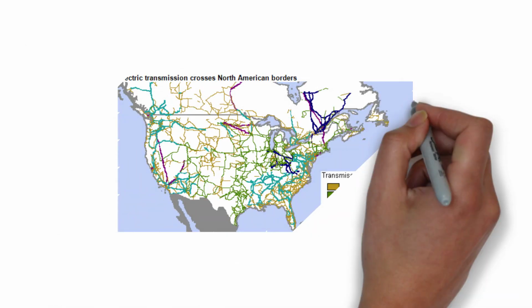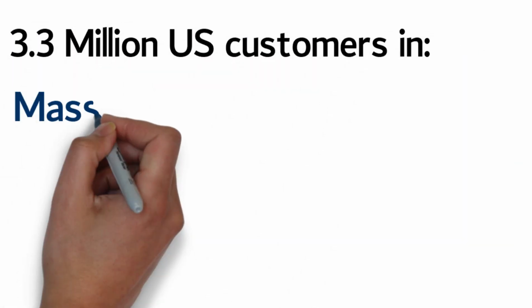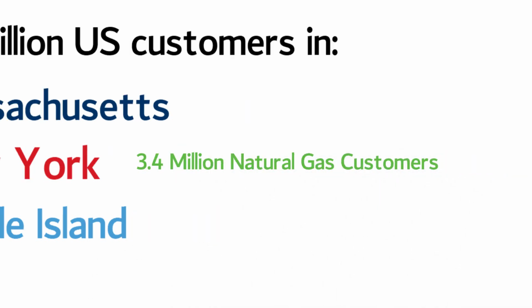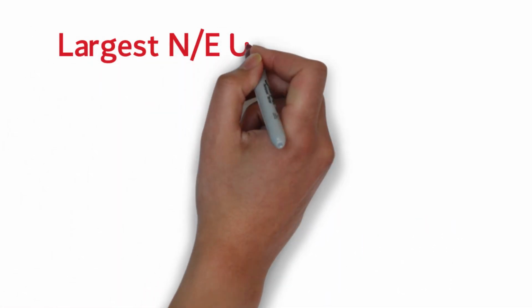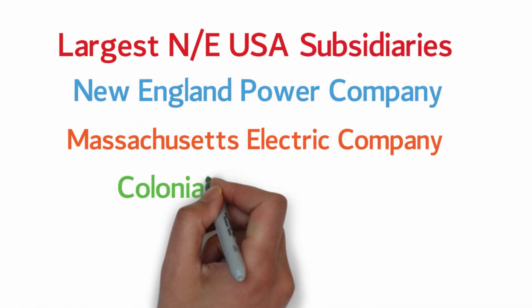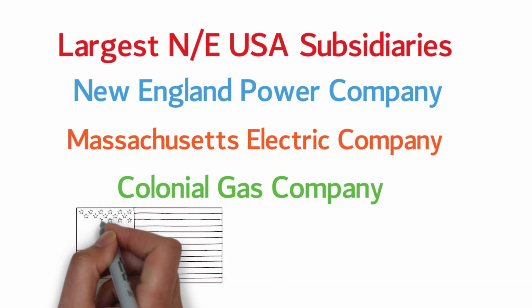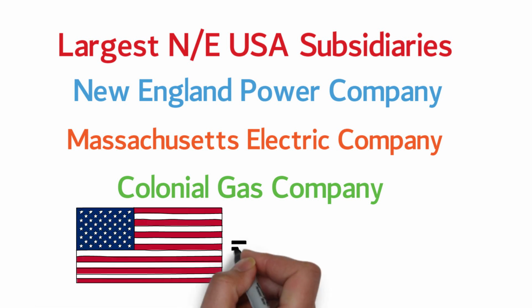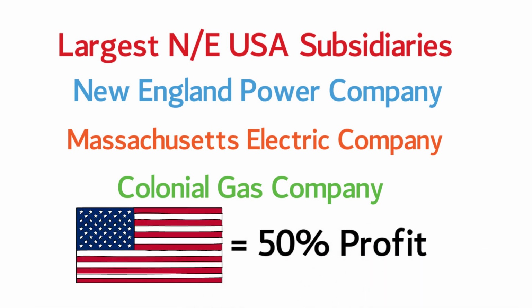In the USA, they operate over 9,000 miles of electricity transmission infrastructure, and they serve over 3.3 million customers in Massachusetts, New York, and Rhode Island, and over 3.4 million customers with natural gas in the same states. They operate through a large network of subsidiary companies in the US, with some of the largest being the New England Power Company, Massachusetts Electric Company, and Colonial Gas Company. Its regulated US business provided about half of the entire group's profit, which demonstrates its increasing reliance on not solely the UK market. Hopefully, after that quick analysis, you have an understanding of what the company does, how it makes its money, and where it operates from around the world.